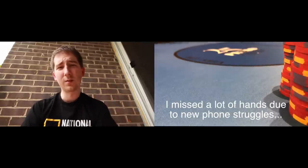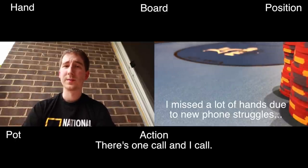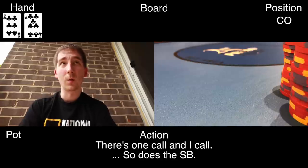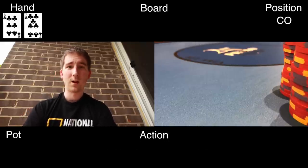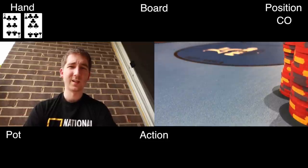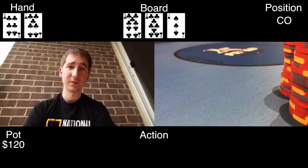So in this hand, we have an under the gun open to $30. There's one caller and I call with 7-6 of clubs in the cutoff. The small blind also calls, so we go four ways to the flop. Flop is pretty decent. We pretty much flop the nuts. It's 9-8-3 with two clubs, and I actually have an open-ended straight flush draw here.